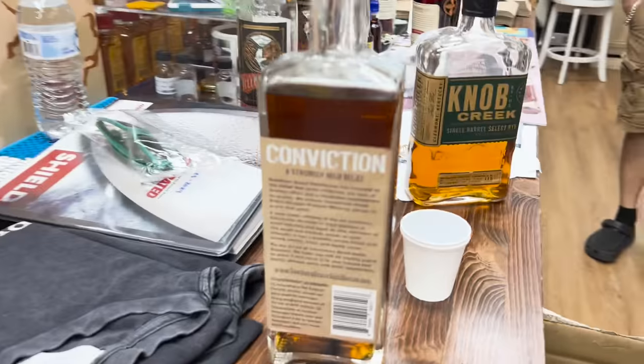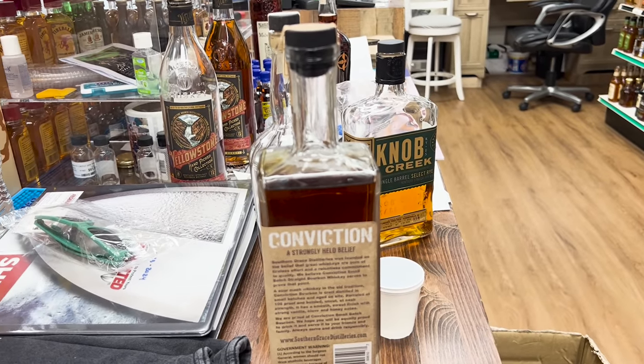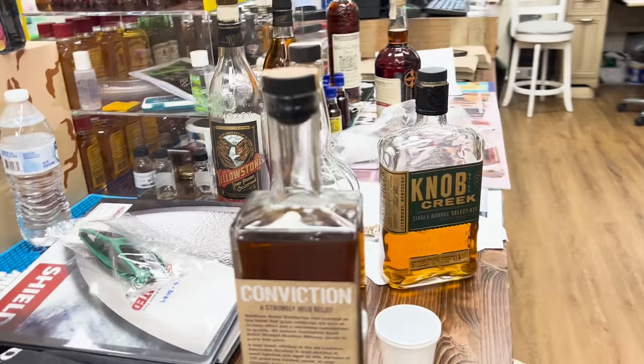You get a really good mix. The nose on this is fantastic. What do you think of the flavors? It's awesome. It's real sweet. It tastes how it smells. That was really good, a lot better. All right, we got the Knob Creek 115 here.